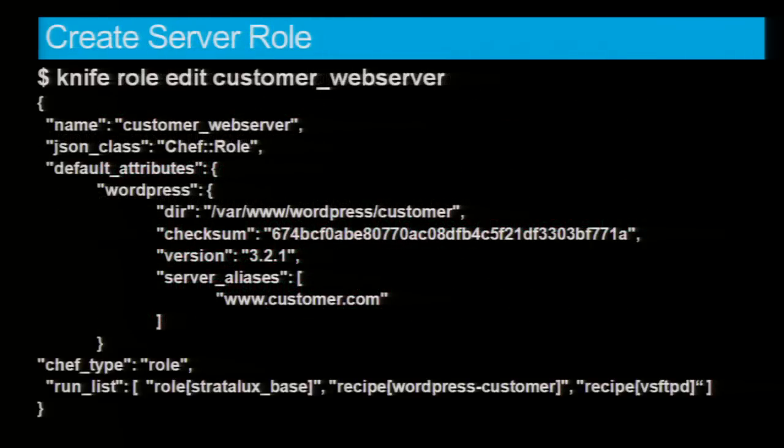On the role side of things, as I mentioned before, each node has a role. That role consists of attributes and cookbooks and a run list. So here we state that the attributes for the WordPress cookbook is to use version 3.2.1, for instance. And you can put in there where you want to install it and those sorts of things. I've abridged this very, very much. You can also say what you want the website to be named, those sorts of things.